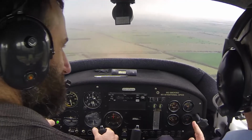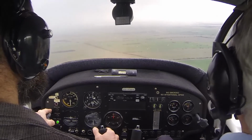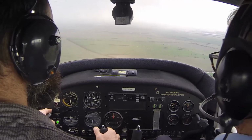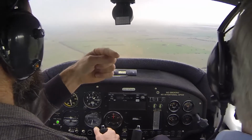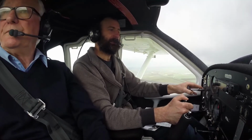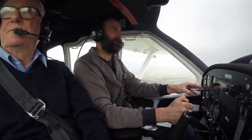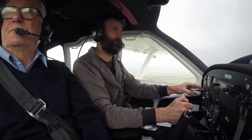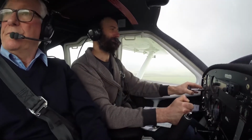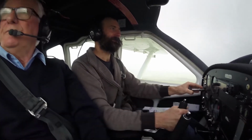Mowbridge traffic, Lima Juliet, position now 3 nautical miles east of the field, 2,500 feet, tracking towards the south. We'll shortly be making a right turn towards Aldinga. Traffic, Mowbridge. Cool. Then I'd make a call now, join the downwind. Mowbridge traffic, Jabiru 7560, joining downwind runway 27, Mowbridge, for full stop.